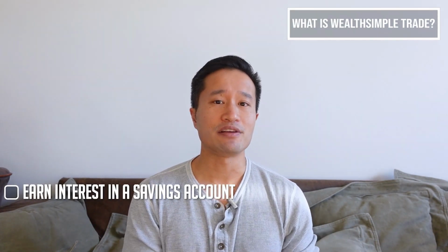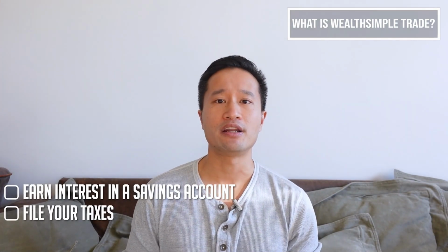Wealthsimple has also added products where you can earn interest in a savings account, file your taxes, and trade stocks. They are looking to disrupt big banking in a big way in Canada. To me, Wealthsimple is a company that listens to its consumers, and it's one of the most innovative fintech companies in Canada when it comes to launching new financial products that its customers actually want.